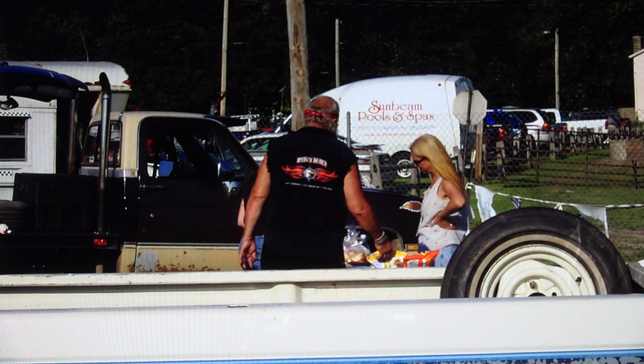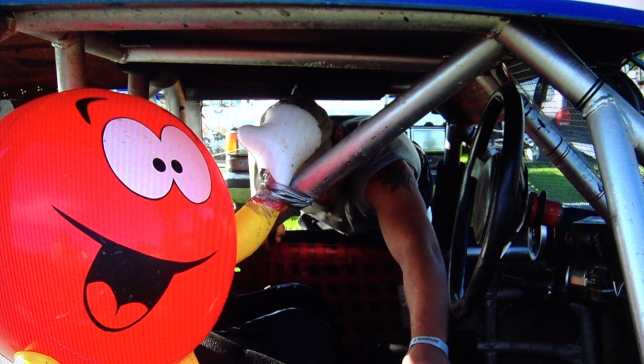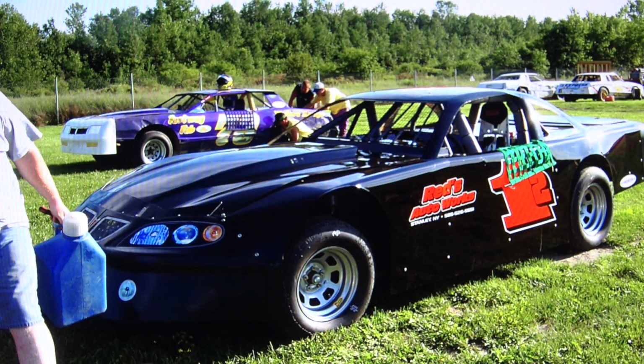I always said if you can save a little bit of money and make your food at the track or bring it, that's going to save you a lot of money. One of the Dandino cars there. And man, this was so much fun back then. Look at this car, huh? This thing's pretty slick right here. New car in August?